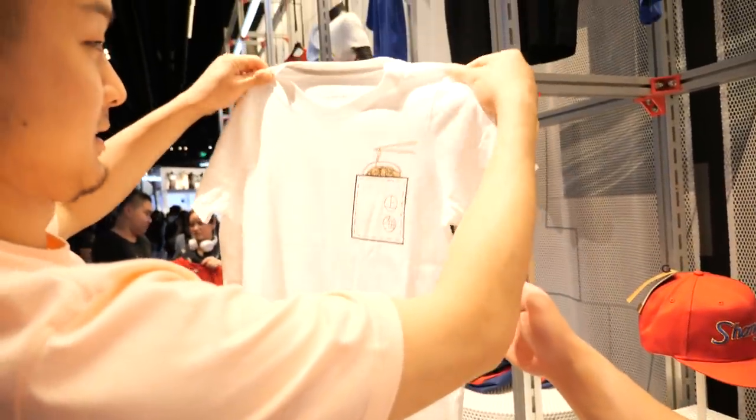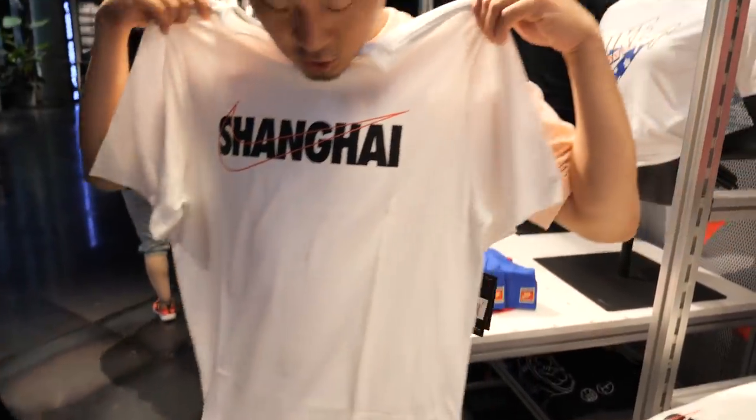Oh, it's a Xiaolongbao. Xiaolongbao Nike Xiaolongbao shirt. Copped. Yo. Going on a haul, guys. Oh, this is a Shanghai chow mein. Man, I feel like this one. This is a medium. I feel like people are gonna think that you work at a restaurant though with this shirt. Okay, this is cool.